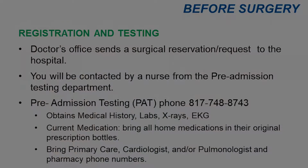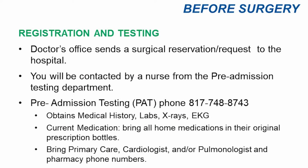We are pushy, but we're also going to be kind and gentle. So we are here to help you, and we look forward to seeing you when you come in for your surgery. But before your surgery, your doctor is going to fax over a surgical request form to the hospital to let us know about you, your demographic information, and the kind of surgery he's going to be planning to do.